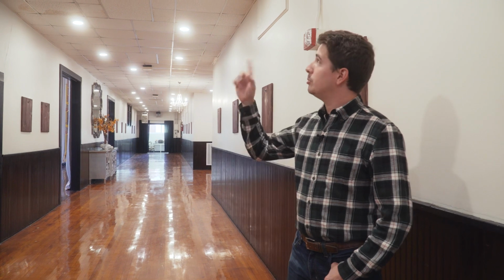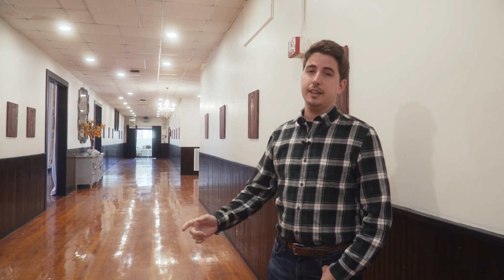About the only update we've done in the hall since last year is we did swap out the fluorescent fixture for can lights. Not only are they more energy efficient, but we can control them through a smart switch that cuts itself on and off on a timer.